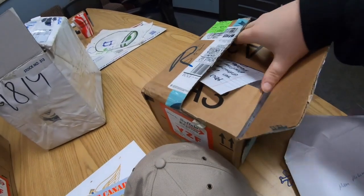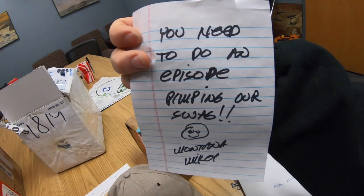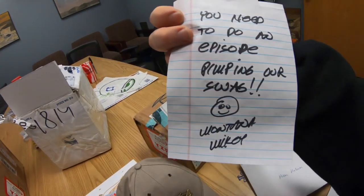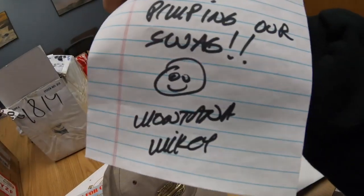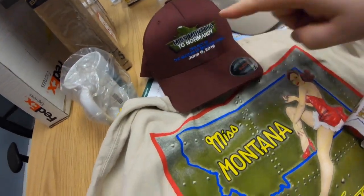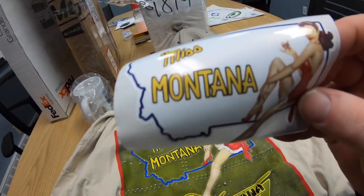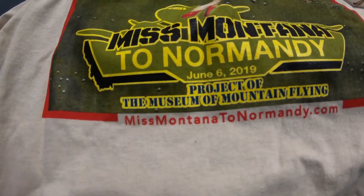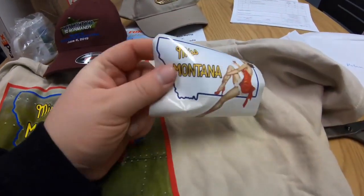Okay, the next one here. Oh, we got a note. You need to do an episode pumping our swag. Montana Mikey, look, it's Montana Mikey. You can look at that awesome artwork from Montana Mikey. Look at this, folks. So I got a Miss Montana hat, Miss Montana shirt, Miss Montana sticker. This is so cool. Where am I going to put this here? MissMontanaDeNormandy.com. Check out their swag. Very cool. I love that sticker.